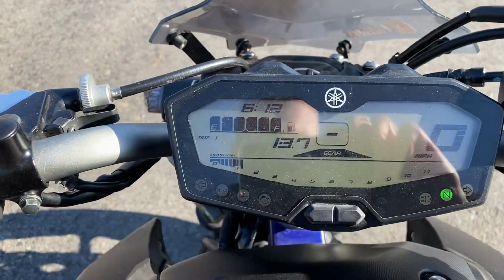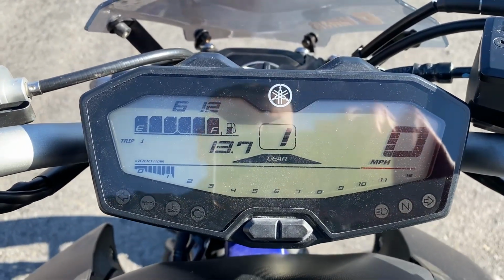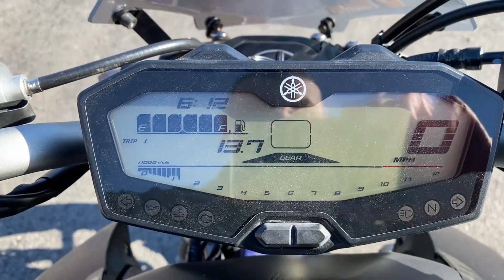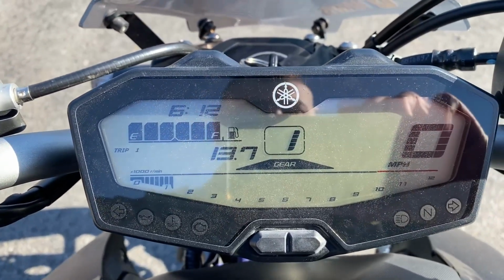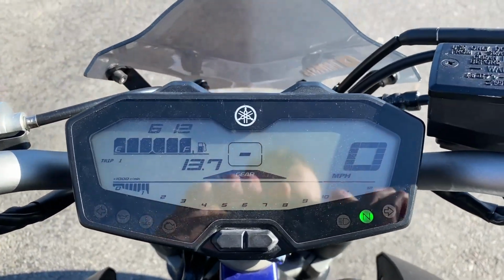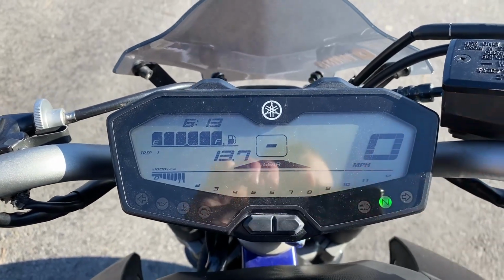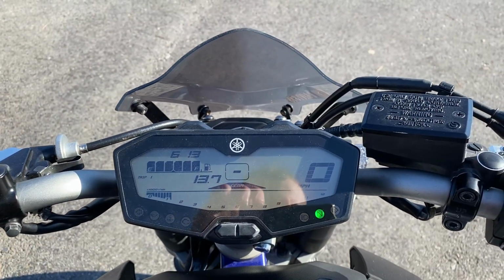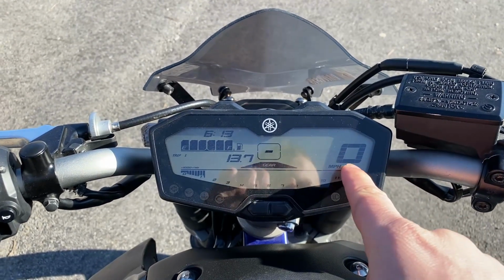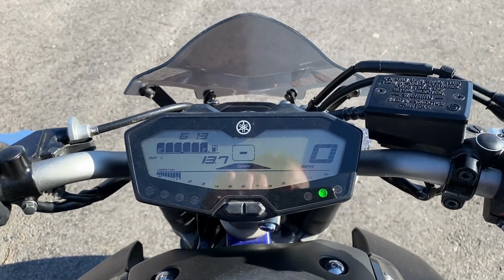Also, the gear indicator on this bike is smack dab in the middle. See that? I'll shift up. I absolutely love how that is. But the new bike is gonna have the gear indicator in a different position. It's gonna be around here, I believe. There, I'll compare it again for you guys. And here's where my speedometer is, and the new one, I believe, is gonna be in the center.